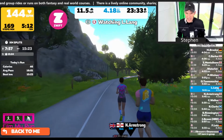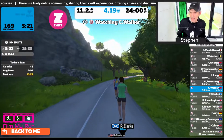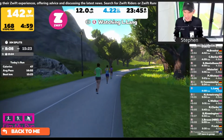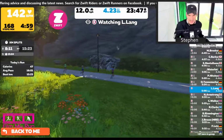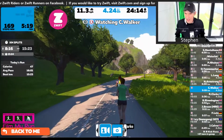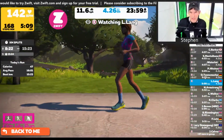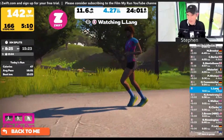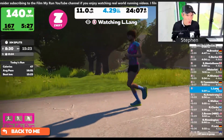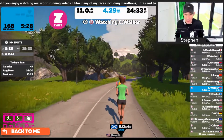So Lang has now overtaken again, and is pushing ahead of Chris Walker. It may be that Lang had a dropout then, because Lang was certainly moving faster. Is it Leslie? Yeah, Leslie was definitely moving faster than Chris. I assume it's Christina, maybe. So just coming up to 700 metres left. Heart rate for Leslie is 140, 142. And Chris Walker doesn't have heart rate, so we don't know how hard she's working.